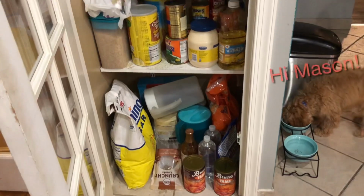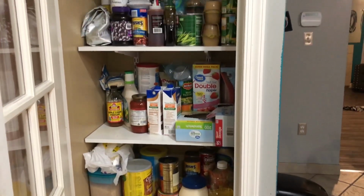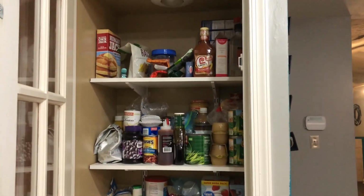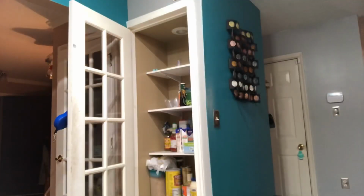It's not that large because we had it added a few years ago when I realized we had some space behind the wall. So, hey, what better to do than to add a pantry? So I'm going to take out everything in the pantry, kind of go through it, see what needs to be tossed out, what we're going to keep.